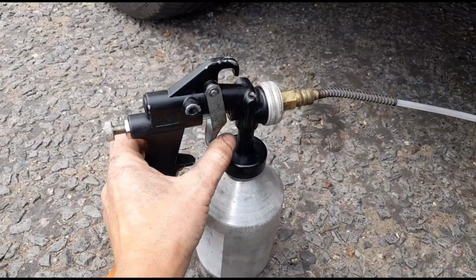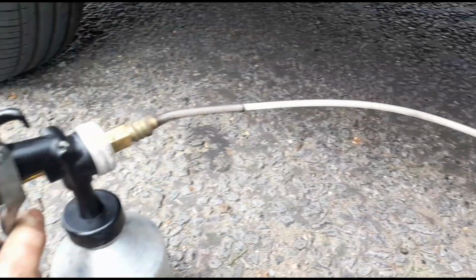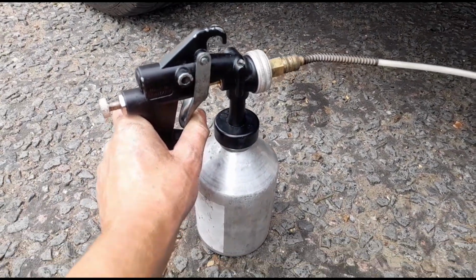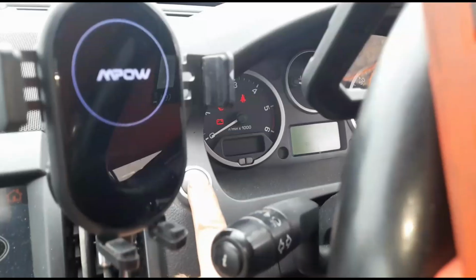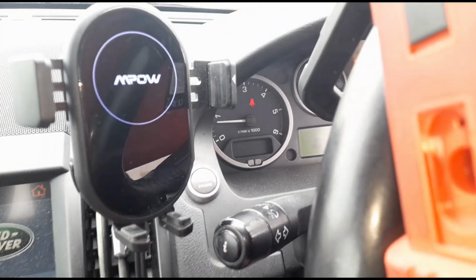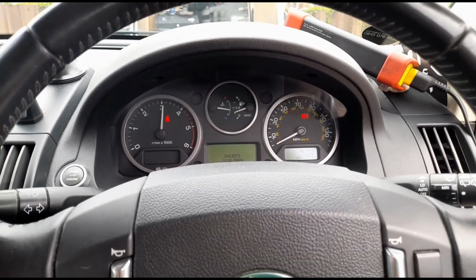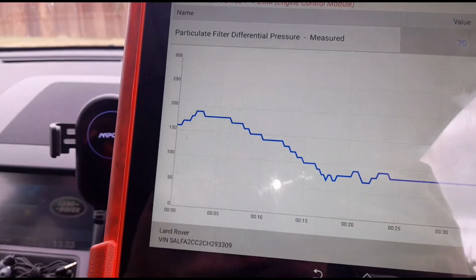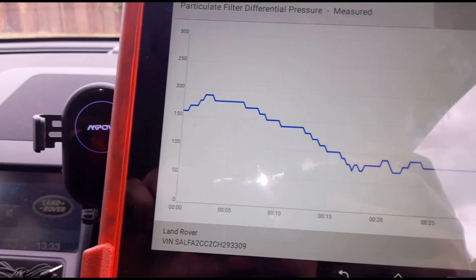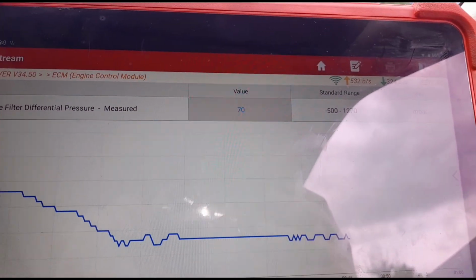Now that it's all connected, we just need to squeeze the trigger, get that fluid in there. Okay, we'll start the vehicle up now. Hold the revs up around 3000 RPM for a couple of minutes. And we've come down from 190 millibar down to 70 now so far.